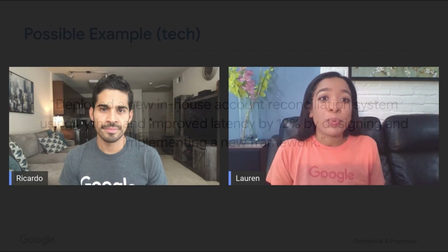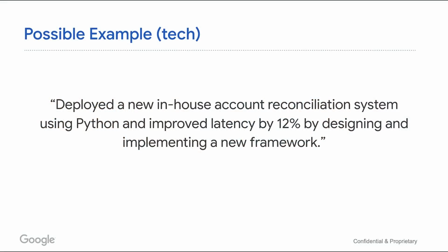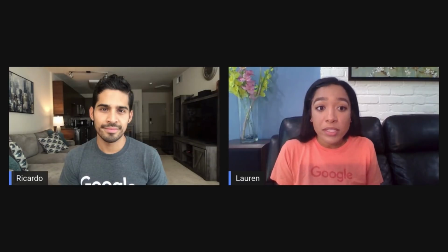If you're on the technical side of things, you could showcase your impact as a software engineering intern by sharing that you deployed a new in-house account reconciliation system using Python and improved latency by 12% by designing and implementing a new framework. Don't forget to include, and perhaps even list in bold, the programming languages that you used to complete the project.